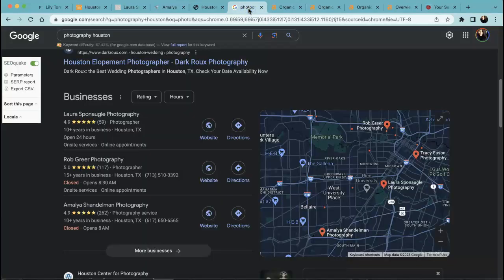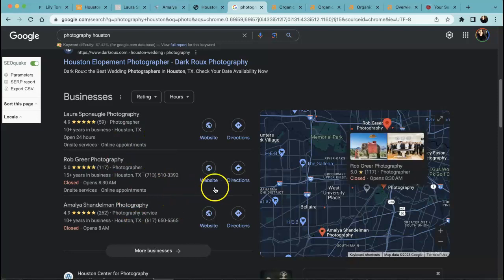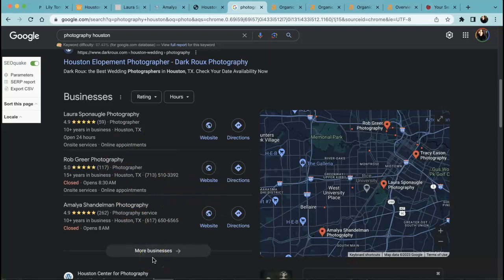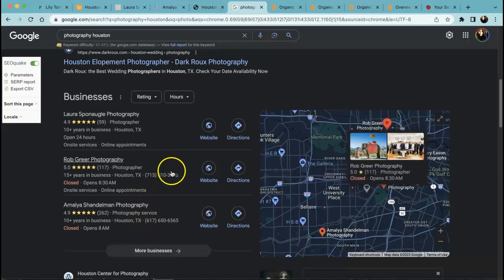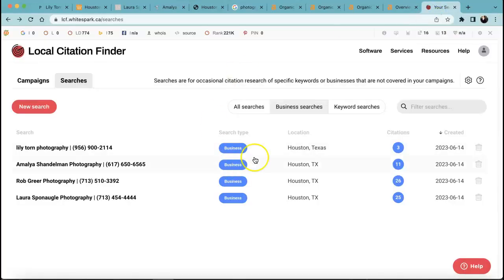Moving on to the second section I want to talk about, this is called the Google Map Pack or Maps. And on these results, we can see the business's name, address, and phone number, aka NAPs. So you're probably wondering, how do I rank in maps? So to answer your question, we're going to go over here to this other resource that I'm using. It's called whitespark.ca. It costs about $30 to $70 a month, depending on which plan you pick.